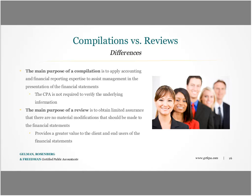And again, with a compilation, we're not required to verify that underlying information, but we're going to talk a little bit more about what happens during the compilation procedure in subsequent slides. And a hint, CPAs, being CPAs and having the personalities that we do, even though we're not required to verify the underlying information, we quite often ask for supporting documentation, even if we're doing a compilation.